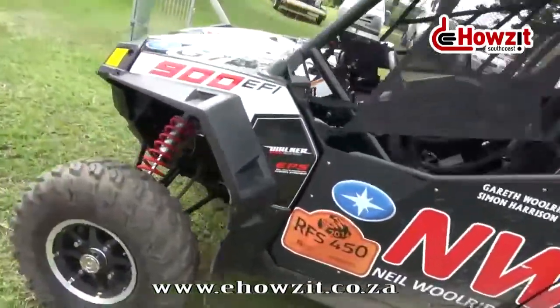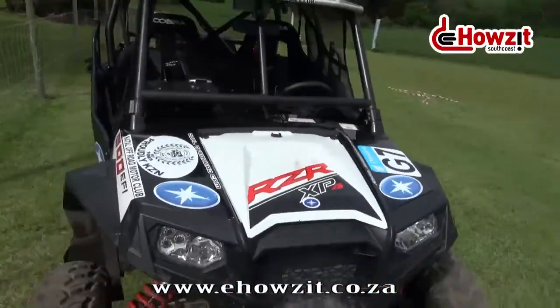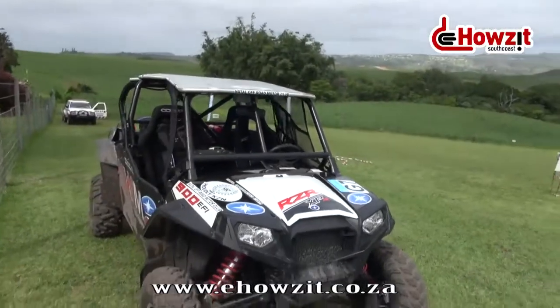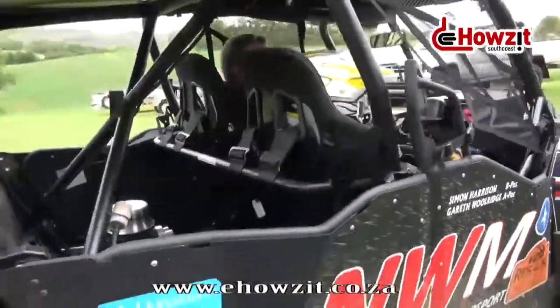Sports. They've kindly given us a car that was built by Neil Woolridge, who basically builds Dakar cars, and this is actually one of the cars, or the car that is currently leading the national championship. It's a 900cc Polaris. They've sent this down, the new one has arrived, which is 1000cc, so they've kindly given this to us for 10 days to show off to the public down on the south coast. Kindly been taking some of the kids around just on a short course around here, just for them to experience what these cars are all about.